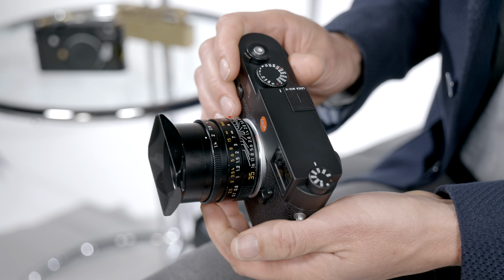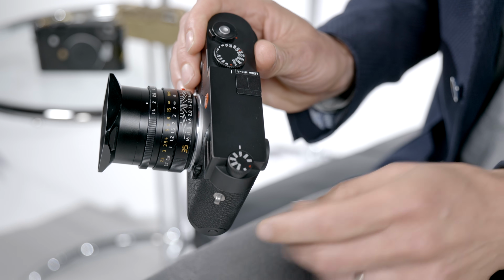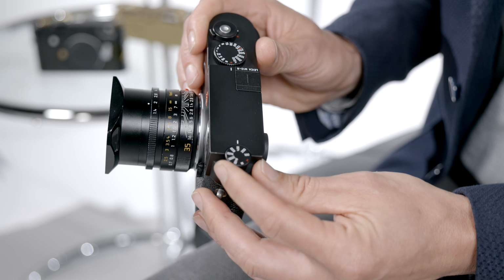And of course, when we talk about M cameras, Jesko, what did you bring with you today? We have something very special. Today I'm proud to show you the latest model in the M10 family. It's the Leica M10-R. M10-R, so the letter is different.